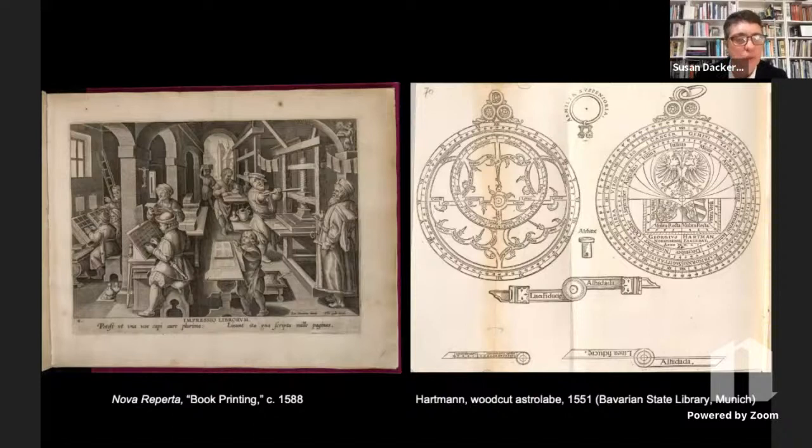And this is the kind of workshop that such an instrument, woodcut instrument, would have been printed in. Instead of the typesetters, as you can see on the left, laying the letters in a form, an incised, carved wooden block would have been put in that same kind of press, and an image like this would have been printed. So this kind of press that is called out in the Nova Reperta was suitable for both printing text and images.